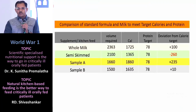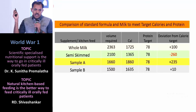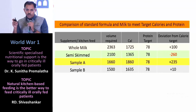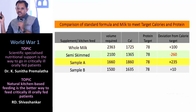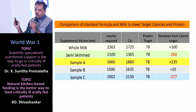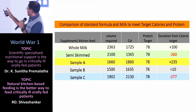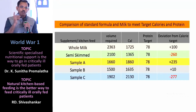Overfeeding is again dangerous for the patient. Everyone knows that hyperglycemia, infection and all those other things we come across, and the patient ends up with a greater number of mortality and morbidity. Sample B, very close to the one. Again, I won't name this one. 1500 volume is really good, 78 grams of protein, calories 1635. Very encouraging, this supplement. Further, if you see sample C, 1902 volume. Volume is good, but to meet 78 grams of protein, I am feeding almost 300 kilocalories more than the requirement.